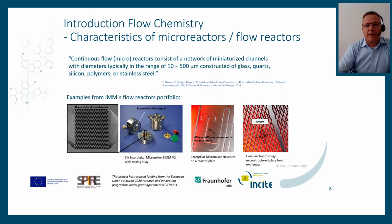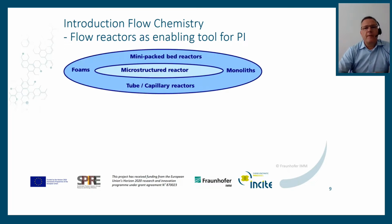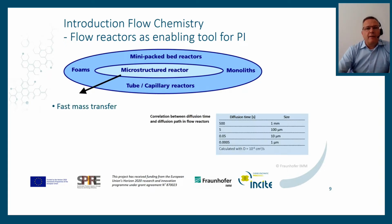And in the flow reactors we apply in the INCITE project, we go even a little bit higher, to 1 or 2 millimeters. But it's helpful to have a starting point. The point is that these flow reactors, the structured reactors, are an enabling tool for process intensification. I started talking from microstructured reactors, but it's clear that there are other reactor concepts benefiting from similar effects, to extend a little bit to flow reactor concepts.